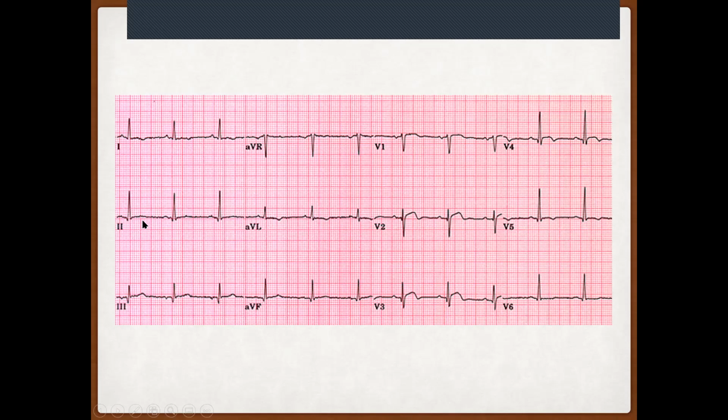Okay, let's look at leads 2, 3, AVF, the inferior leads. What do you notice? Nothing much, isn't it? They kind of look normal. And if you look at 1 and AVL, also, they look kind of normal, right? AVR also looks normal. So the question is, if we have what look like ST elevations, but no ST depressions, the chances of a myocardial infarct are less.